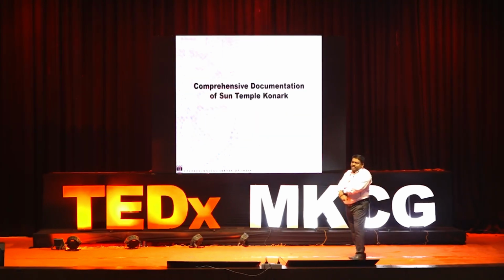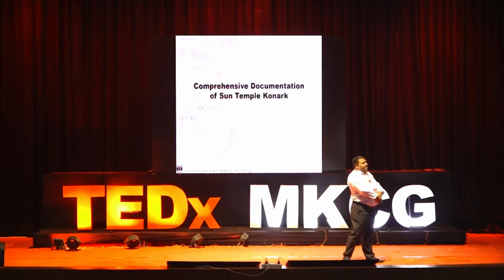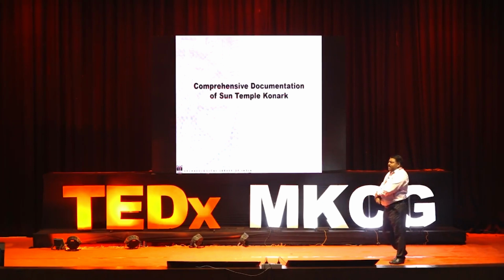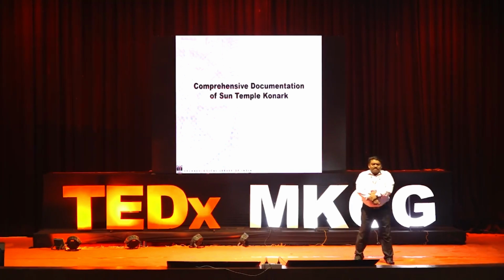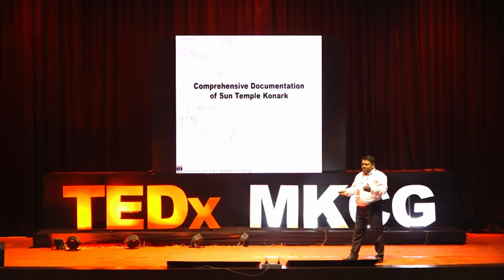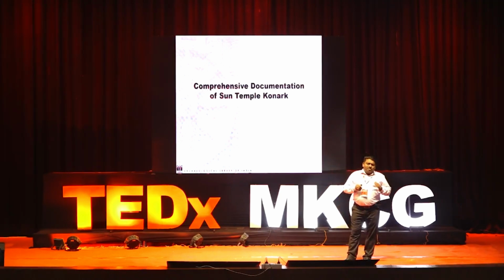Now we have conducted a comprehensive documentation to prepare a detailed record of the structure, with exact measurements of the external as well as internal, to understand the geometry and architectural pattern of the structure, and to pick up further work to make an entry into the Jagmohan, and by entering it, remove the sand which was filled inside the Jagmohan 120 years ago by the Britishers.